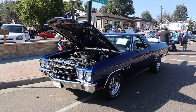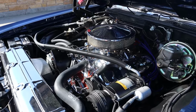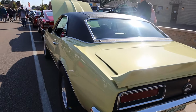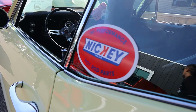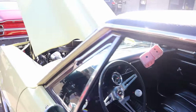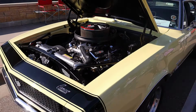It's a 1970 Chevy El Camino. Looks like we got a '65 Camaro here. It's got some Nickey stickers on the side here. It's a '67 actually, '67 Chevy Camaro.